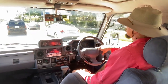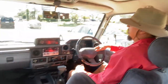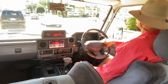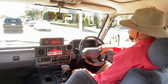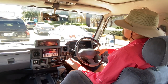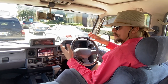Really nice. Sometimes people ask me how hard it is to drive on the right-hand side. I mean, if you know how to drive, it doesn't matter really. Right, left, center, upside down. It's okay. I kind of like it for a special vehicle like this, because it gives it a little bit more charm to drive on the right, because it's genuine. Initially, this vehicle was designed to be right-hand drive and then later converted to left-hand drive.